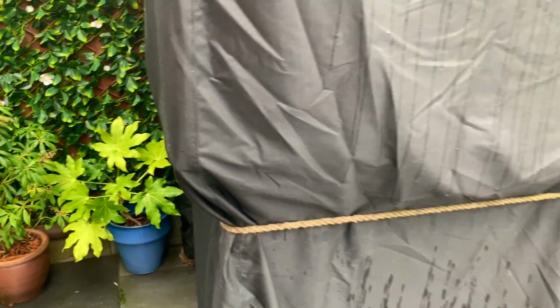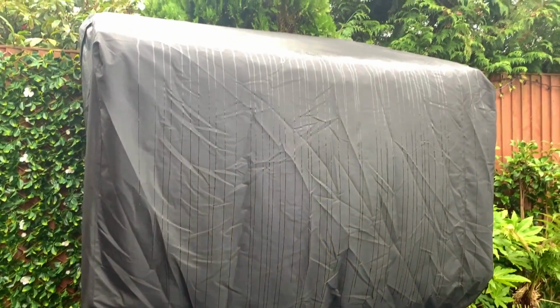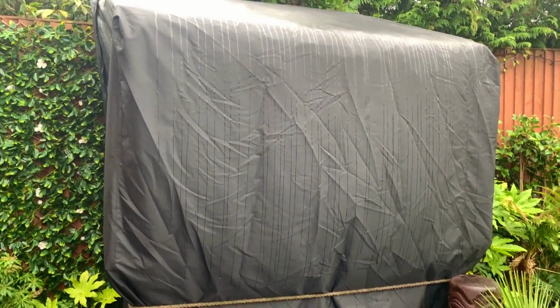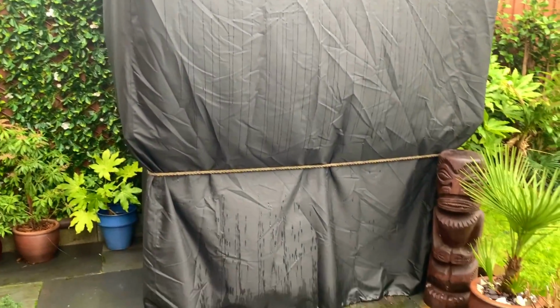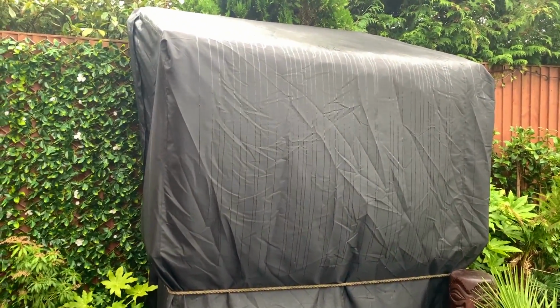My bar covered up for the winter. I usually uncover it April time, which is when my birthday is, so I'm really excited to uncover it again and then have a little birthday party.